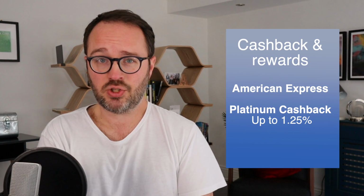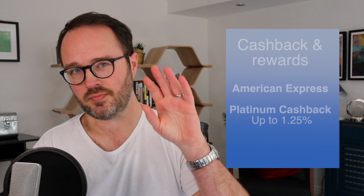Now, what happens if a shop doesn't take American Express? Then you want to look potentially at getting a backup Visa or MasterCard reward card or cashback card. Now, I've changed my mind slightly on which one I go for here. I used to recommend maybe the John Lewis and Partnership one, or the M&S one, or the Amazon one, or the Sainsbury's one, because they gave you an increased amount of points back at those retailers, which is great if you shop at them regularly.